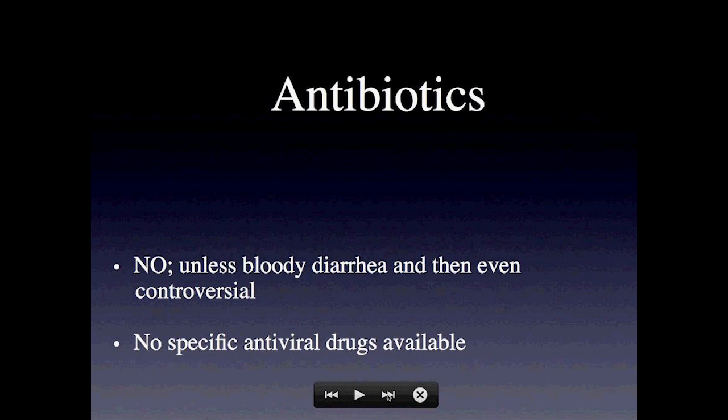In terms of antibiotics, really there's no role whatsoever for viral gastroenteritis, and even if it's bloody diarrhea, it's quite controversial as to whether or not antibiotics should be used. Even the enteroinvasive organisms are self-limited, and there's concern that you can increase the risk of salmonella carriage in the gallbladder if they have salmonella as the cause of the infectious diarrhea. Currently, there are no specific antiviral drugs available.